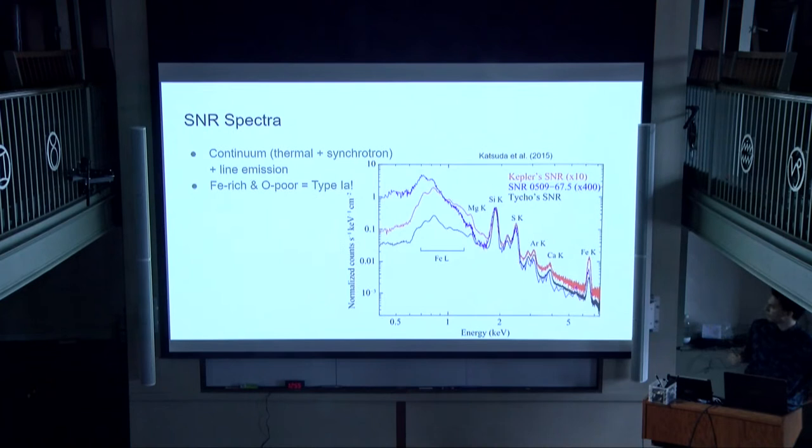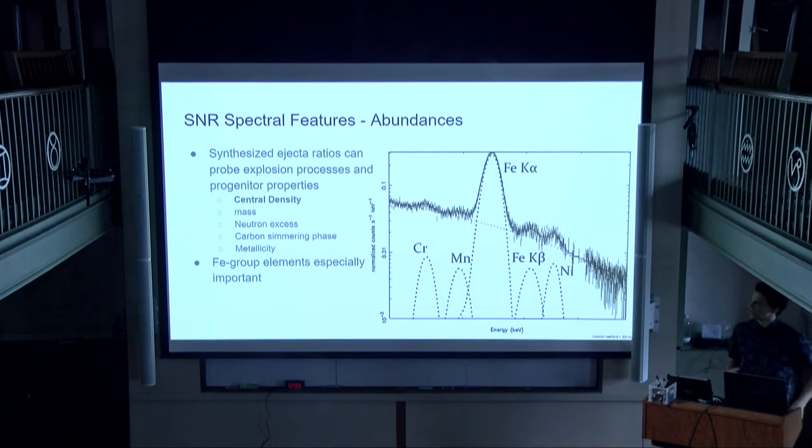And by looking at these emission lines and measuring them, you can measure the amount of material in the remnant itself, which can then, particularly the mass ratios of different elements, be compared to Type Ia simulations. Because many of the different progenitor models, many of the different explosion mechanisms, can have vastly different predictions for some of these elements, which I'll talk a little bit more about on the next slide.